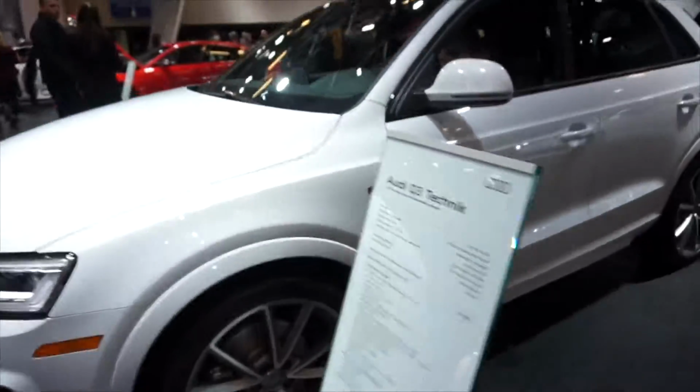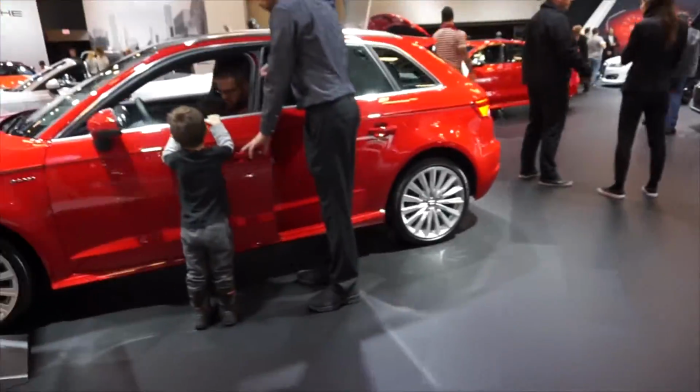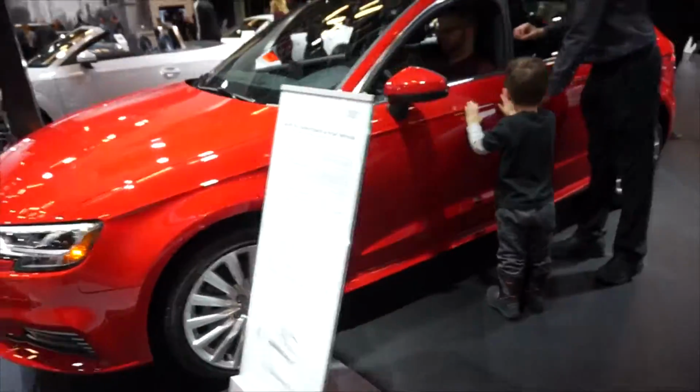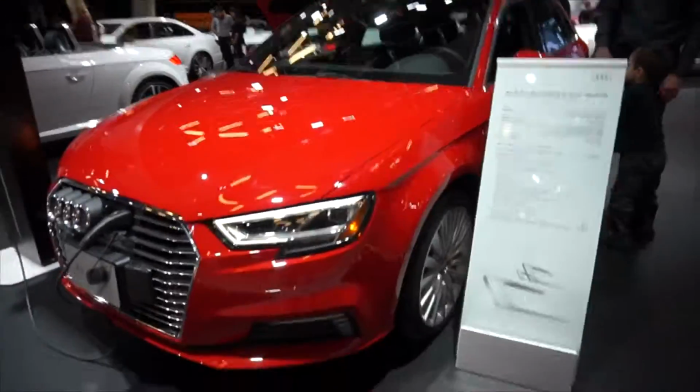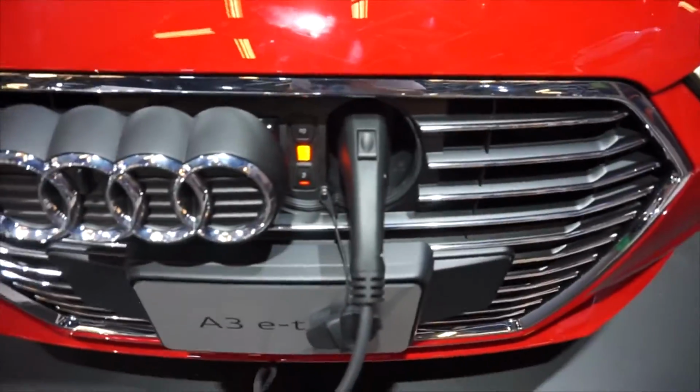We have the Q3 here. This one is, oh, it's an electric A3, I think. Yeah, it is. Electric A3. So that's how you do it. It just kind of slides to cover back the plug.